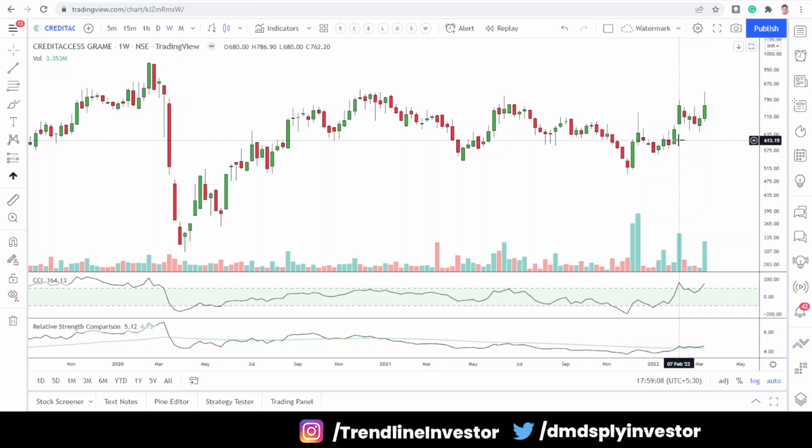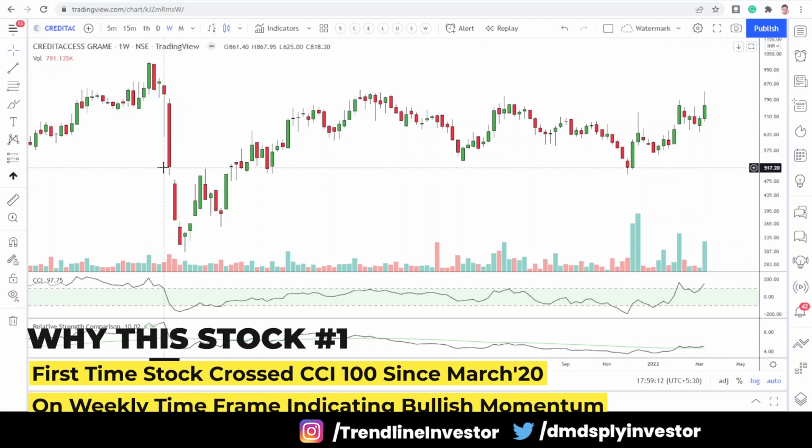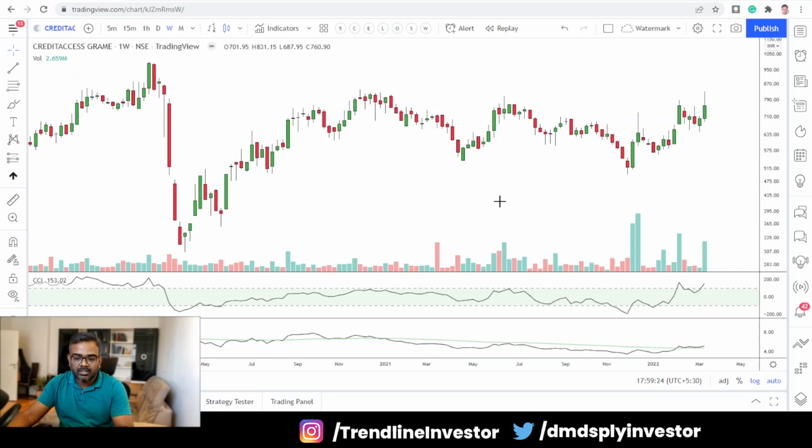But that was the first time this stock has crossed CCI 100 after March 2020, right? In March 2020, it was above 100 levels. But then after that, after almost 2 years, the stock is again crossing into CCI 100 levels, which is a very bullish momentum for this stock. And I feel that this stock can head higher going forward. So that's the first reason how the stock came into my stock list.